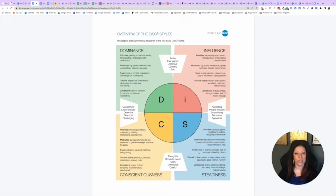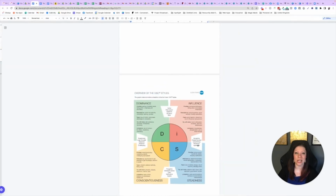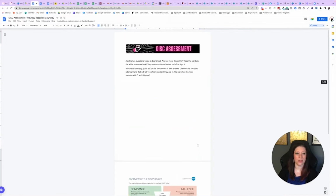So if you read through these, you'll kind of see the personality traits that they have and who they work well with and that kind of thing. And you can also see what they're motivated by. So it'll help you as a boss discover ways to encourage them throughout their employment with you. So definitely take a look at this. This is a free resource in the resource folder that you guys should have access to.